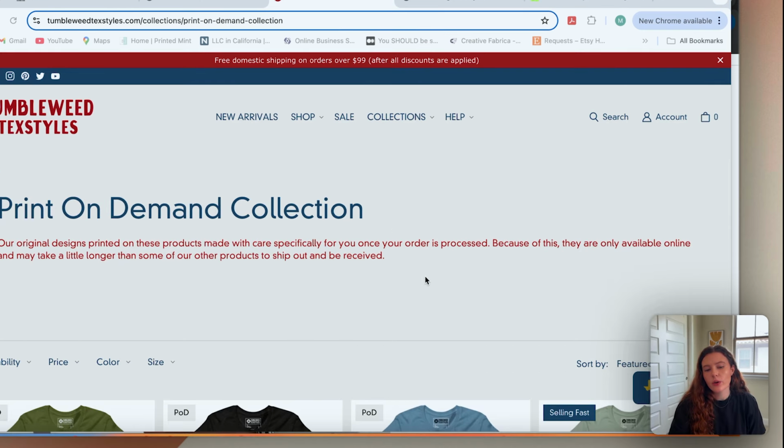A couple other things that I noticed about this brand is they do offer free domestic shipping on orders over $99. So that's something that a lot of us can take a lesson from, of incentivizing people to spend and order multiple products in one order if that means that they're going to get free shipping. So that was a good call out that I noticed.